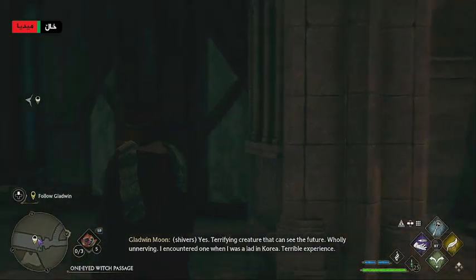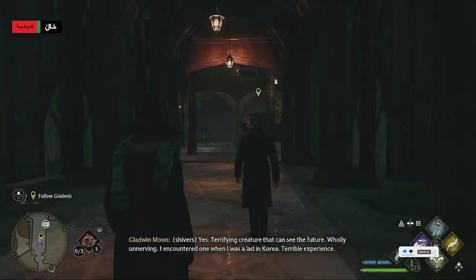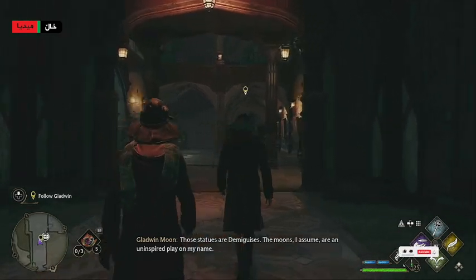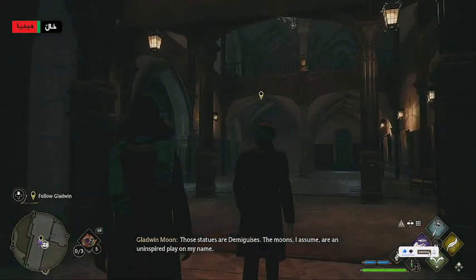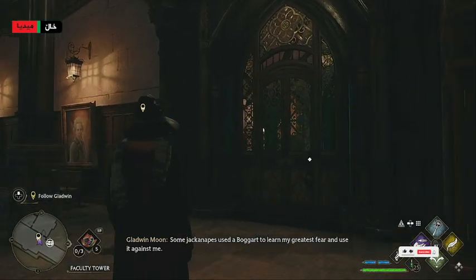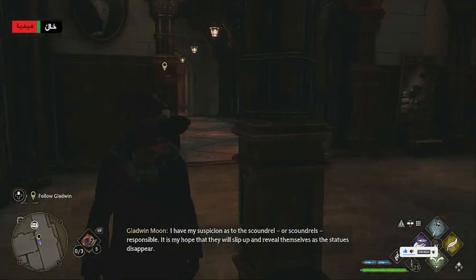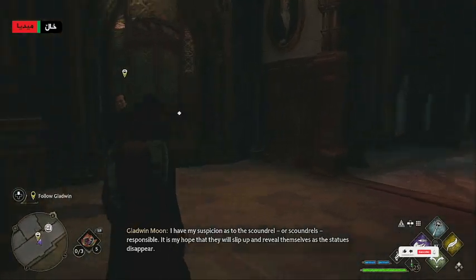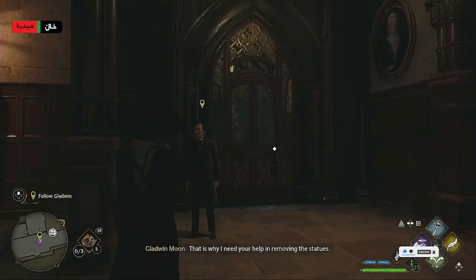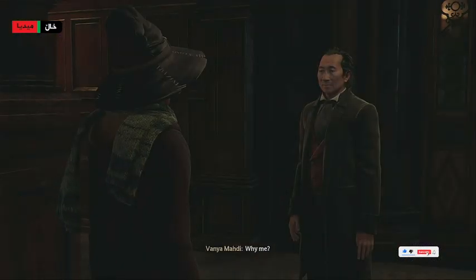Yes! Terrifying creature that can see the future. Wholly unnerving. I encountered one when I was a lad in Korea. Terrible experience. Those statues are demiguises. The moons, I assume, are an uninspired play on my name. Some jackanapes used a boggart to learn my greatest fear and use it against me. I have my suspicion as to the scoundrel or scoundrels responsible. It is my hope that they will slip up and reveal themselves as the statues disappear. That is why I need your help in removing the statues.